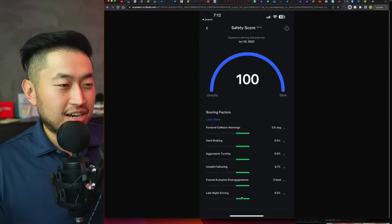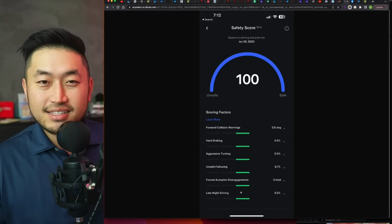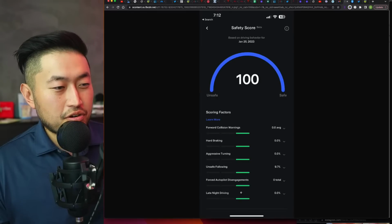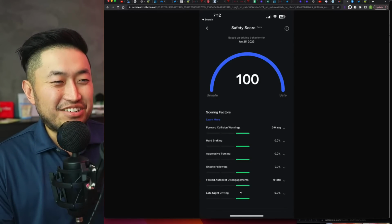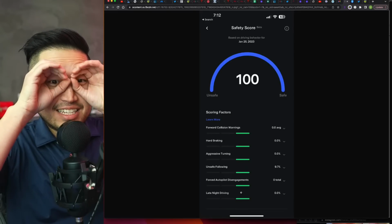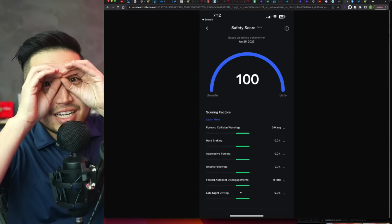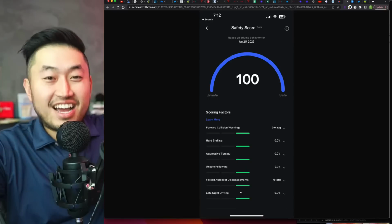I don't know the exact criteria. I could probably Google it, and you guys can probably Google it as well. But if you drive past, I think it's 11 p.m. to 4 a.m., it will ding you for that. And I don't like that big brother type of coverage. I don't like that type of visibility on you, watching your every single move to see what you're doing and if you're driving aggressively or not, and then raising your rates.